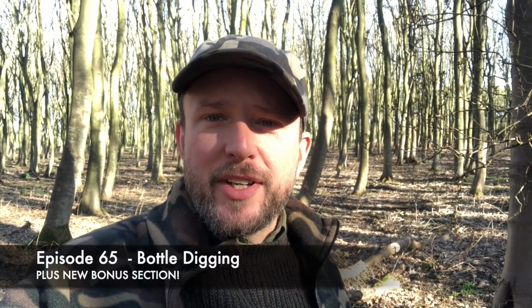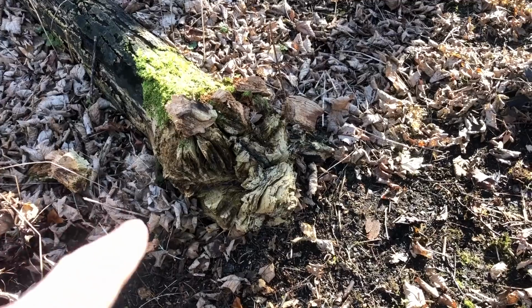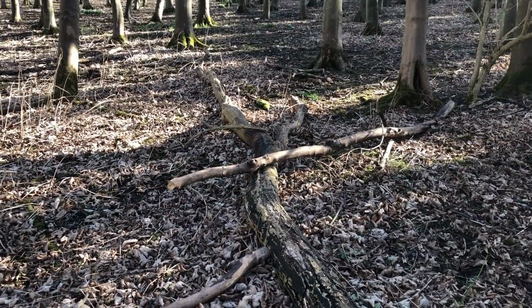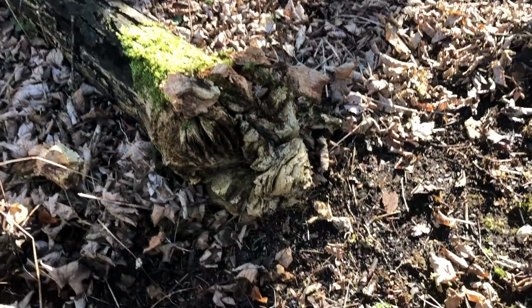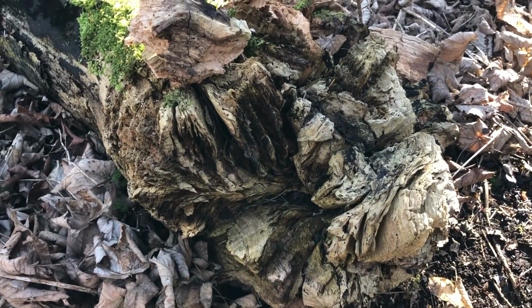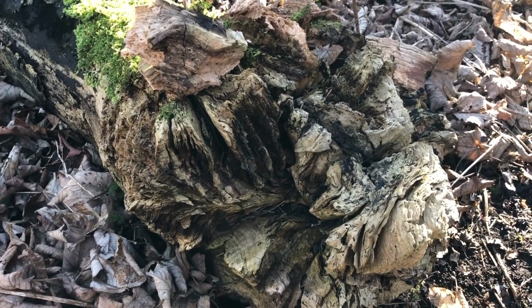Hello and welcome to Dirty Secrets of Scotland at the Bottle Tip. I'm back in the place I was last time because it was really good, and I've just noticed something over here that makes it look even better. Check this out. This tree has come down a while ago, so the roots are all really rotten. Now down here you can see this is wood, so this is the root ball of this tree. So I'm going to dig here. I'm probably going to have to move this tree though. Okay, let's give it a go.